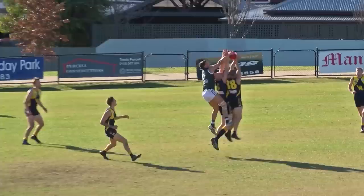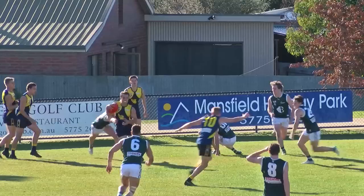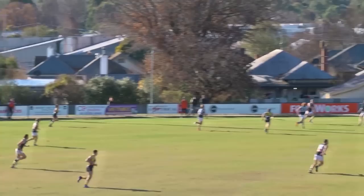Brown there, camped under it for Mansfield. Doesn't take the mark, a ball on the deck. Bartlett fires out a handball. Oh, nice tackling there from Howes. They force it towards the boundary line, Mansfield. Now Marnie's got it. He's got no one to give it to, so he goes back to Klingon. Klingon just bombs it on the boot and comes long out here.